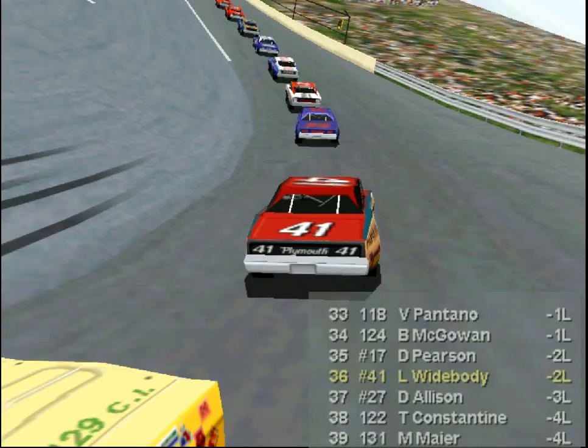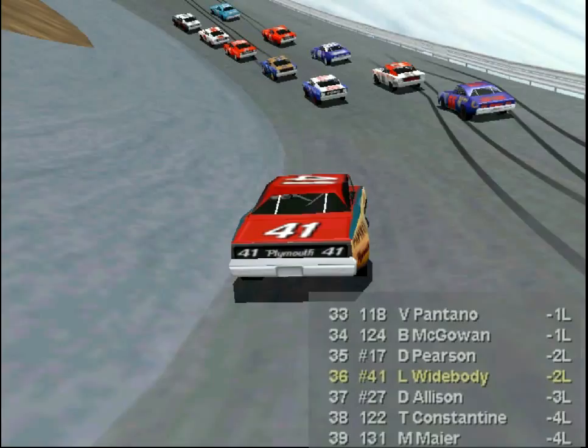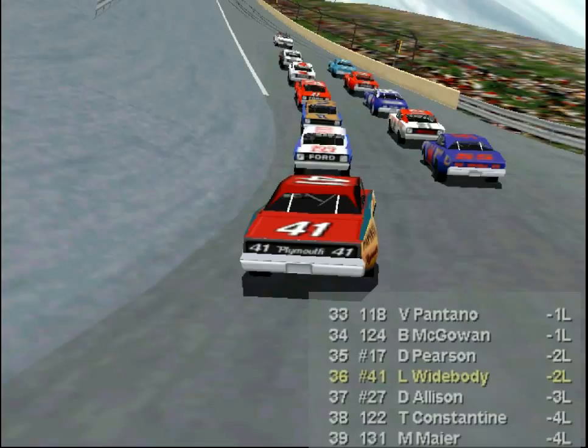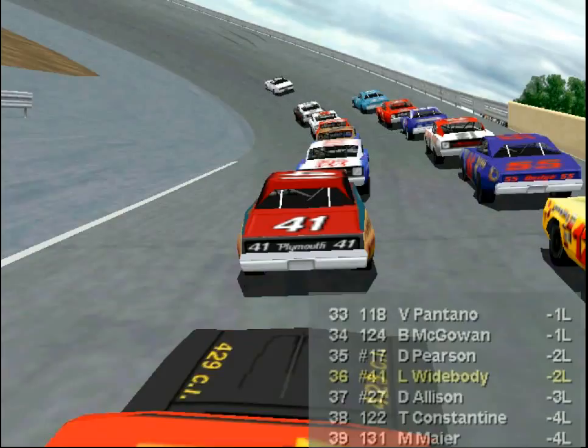One more lap to green. So we should be splitting out on the inside line here. We're not on the lead lap. Get on the inside line. So that'll help a little bit. Whoops. So maybe we'll be able to get a lap back. I'm behind a Ford. Okay, get ready. Going green.